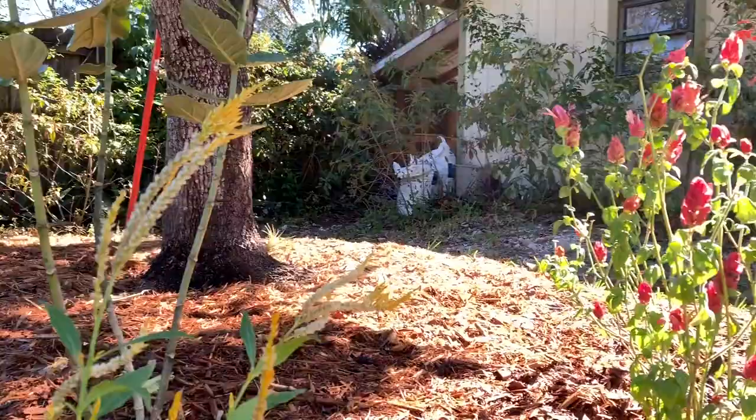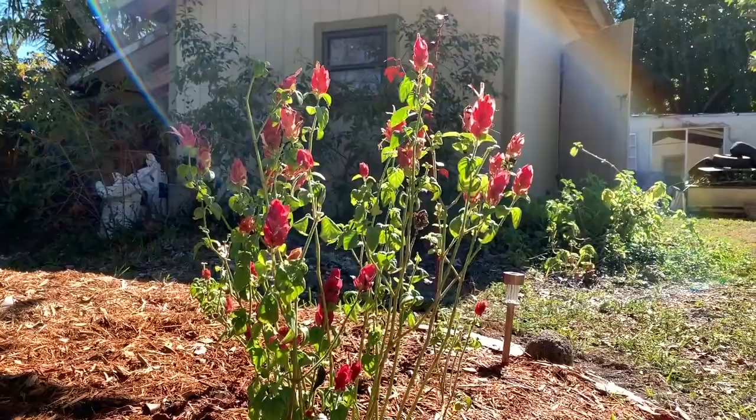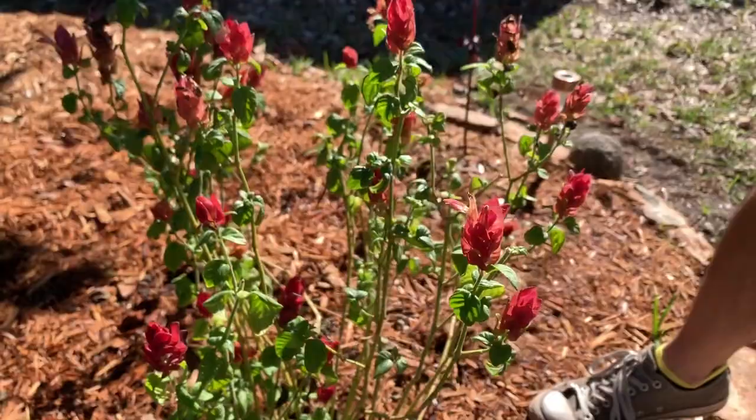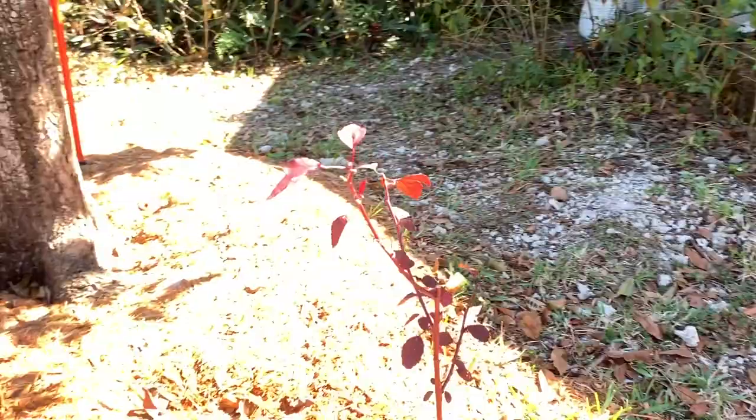It's a shrimp plant. Common name is the shrimp plant, and when the flowers bloom, they look like little shrimp coming out. They're cute. Another pollinator attractor. And then last but not least, our sad cranberry hibiscus. Yeah.